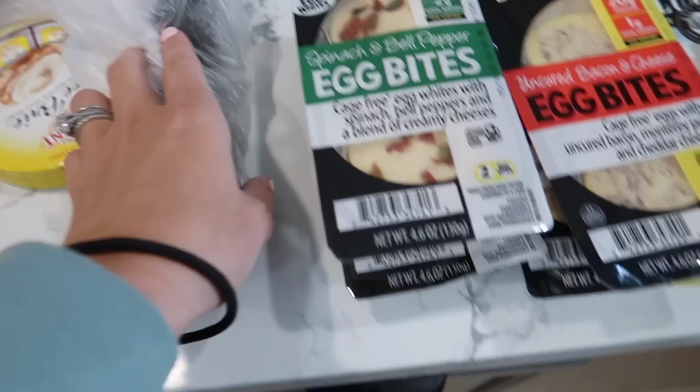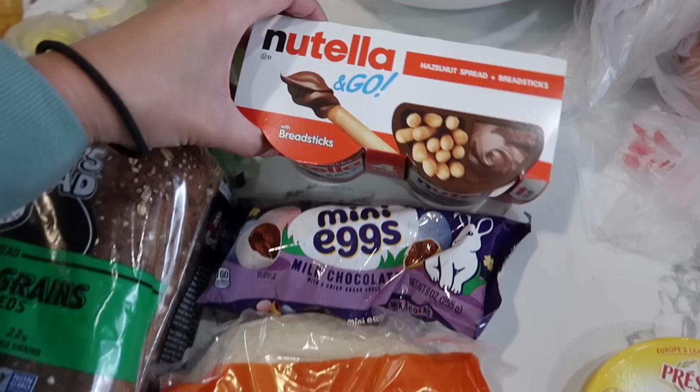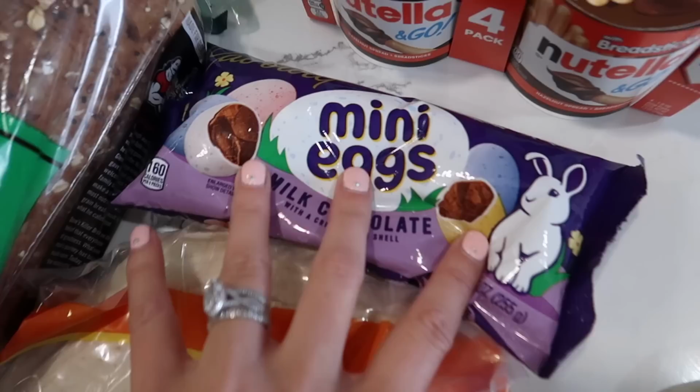Cucumber. I got more of these little brie cheeses. They're just like little snack sizes. These are amazing. Some of these Nutellas to go for the boys. I had to get these mini eggs. I miss these when they're not around for Easter. Those are so good.